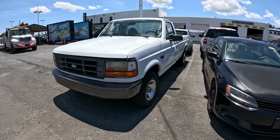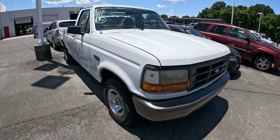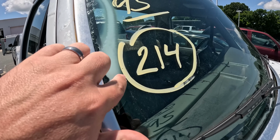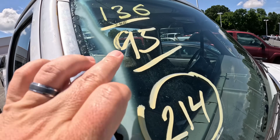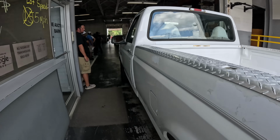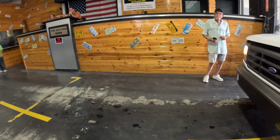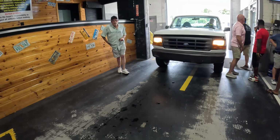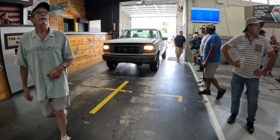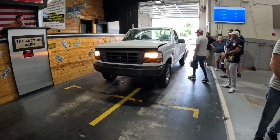Yes, please. Let's definitely check this thing out. An F-150, 1995 XL model. Look at this. 214,000 miles. That's the year. So 1995. All right, this F-150 is rolling in. I almost missed it. We got to chase it in. All right, let's go roll in. They're still bidding on the car in front of it. All right, car in front of us done. It's going to roll up now into the lane. That's so pretty. Hey, that's a classic.